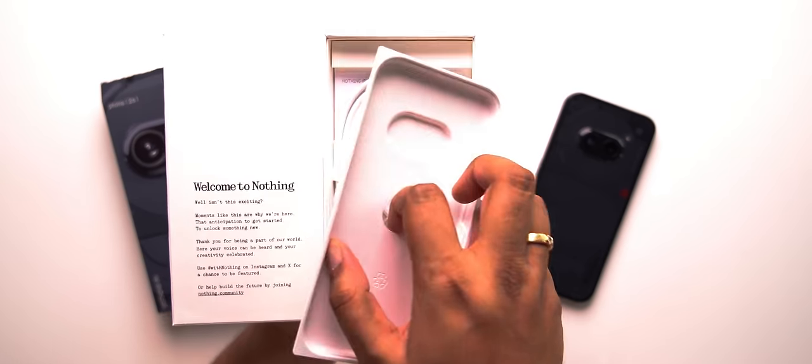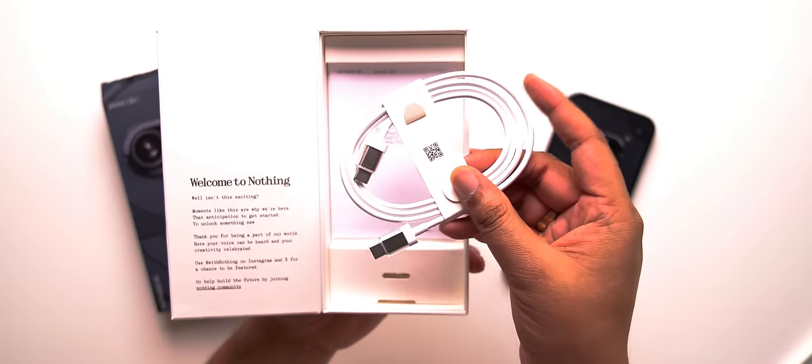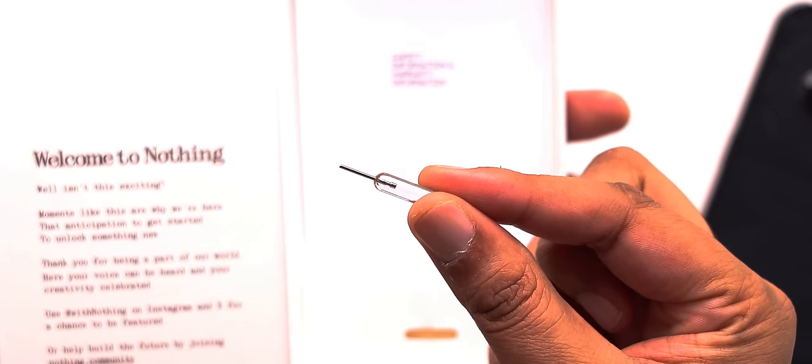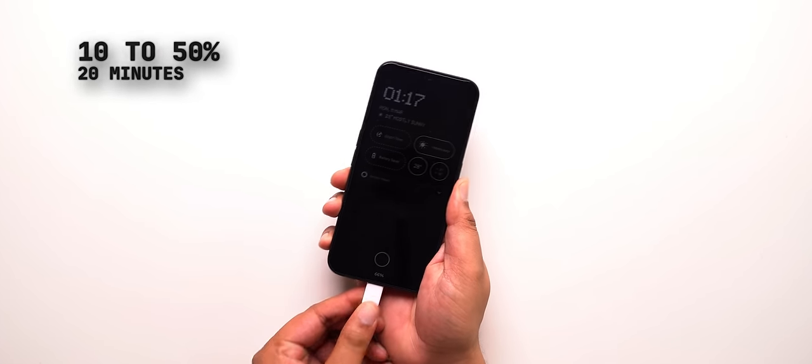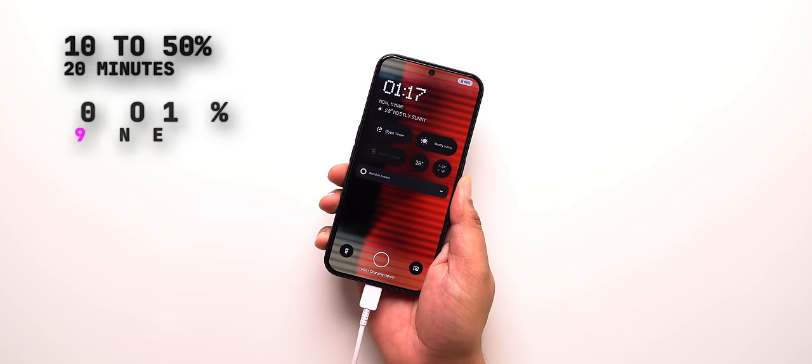As for charging, there's obviously no charger in the box, only the transparent cable and this cool SIM ejector, but I did charge the phone with this Samsung 45-watt charger and took the phone from 10-50% in 20 minutes and to 100% in 69 minutes. Nice.